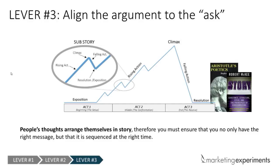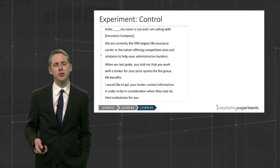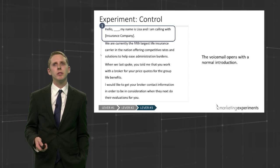And you have to ensure that you not only have the right message. I mean, that's important. That's what we've been talking about, having the right prospect, making sure we're justifying the send, but we've got to make sure that the message is happening at the right time in the story. And even within the message. In this original email, it was out of sequence. Look at it. Just think about it for a moment. It was out of sequence.